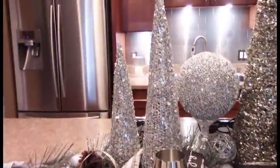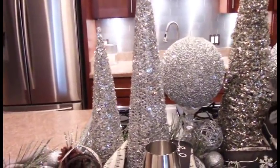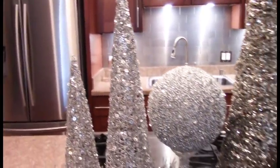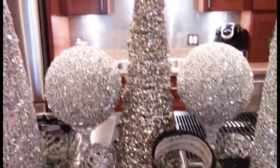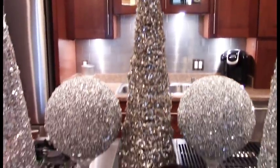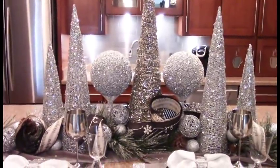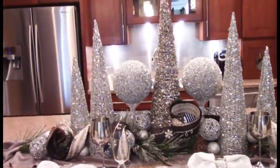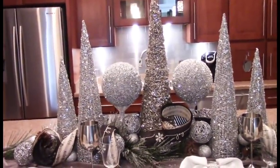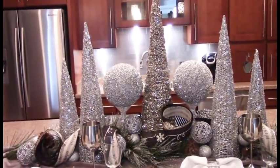And then we have about 5 cones in different heights, and we have a 17-inch cone on each end, and it comes to a 24-inch cone next to that. And then we have the very large 32-inch cone here in the center, and I just love how it looks here. There were 2 sets, 3 in a set. I think it was a 12-inch, 17-inch, and a 24-inch in each set.